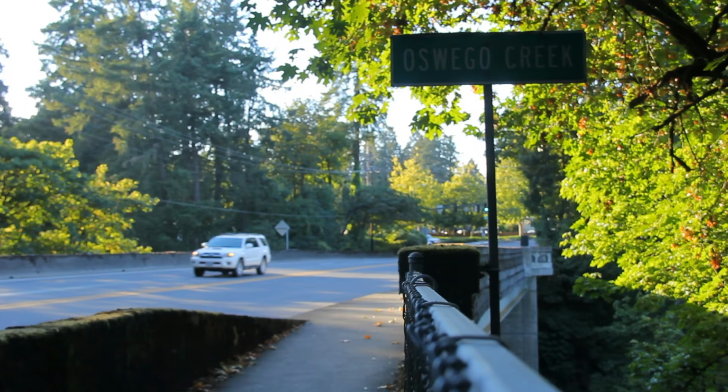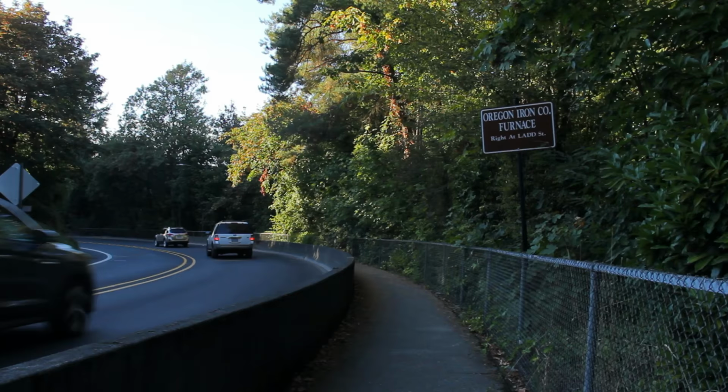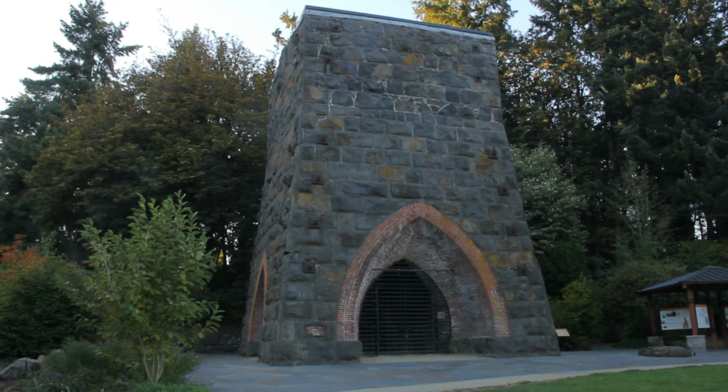However, one only has to travel a little south to the Portland suburb of Lake Oswego, the one-time site of the Oregon Iron and Steel Company. Today it's known as George Rogers Park, but if you visit this space and go down by the river, you will see a towering structure standing there, quite seemingly out of place.